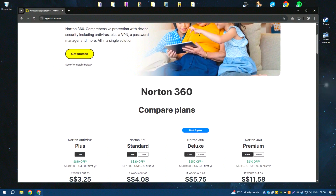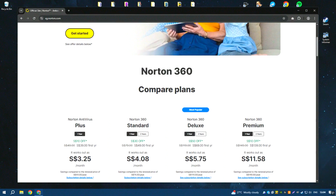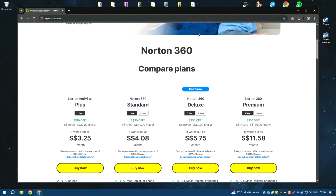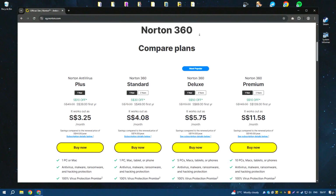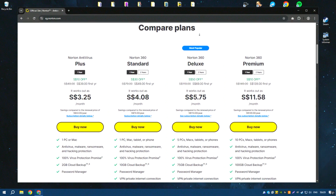Norton Antivirus uses advanced machine learning and artificial intelligence to detect and neutralize threats in real time, ensuring that your system remains protected against the latest cyber threats. One of the standout features of Norton Antivirus is its multiple layers of protection, which include antivirus, anti-spyware, and anti-phishing tools. These features work together to provide a comprehensive defense against a wide range of threats.